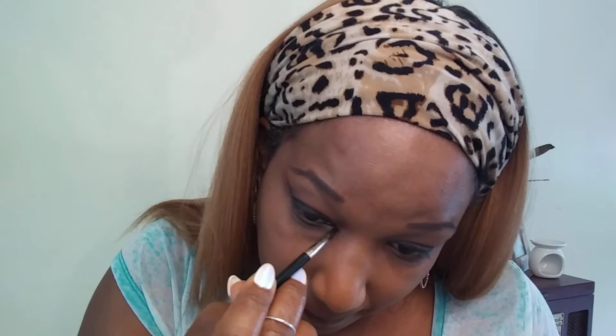So now I'm going to start to draw out. I'm going to make this a little bit longer down here. I'm doing it on both sides. Just bring it out a little bit longer. I don't know if it's starting to come together and look like anything just yet. Hoping that I don't mess this up.